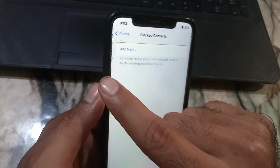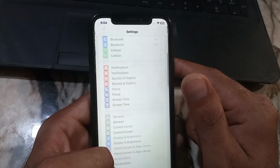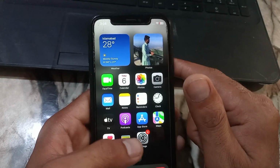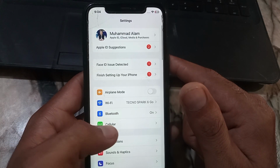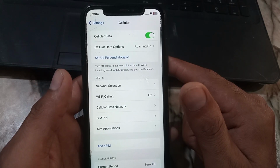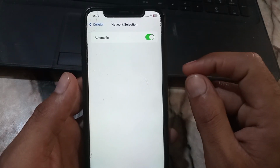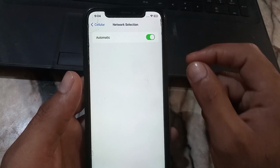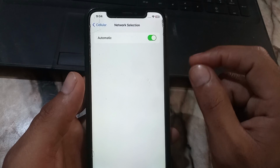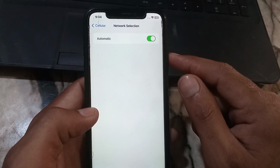So guys, go back from here after this solution and see the next solution: close this window and open Settings again, now tap on Cellular and then tap on Network Selection. If you have an option showing here like 5G or 4G, switch between 5G and 4G. Try this solution once or twice. I hope your problem will be solved.